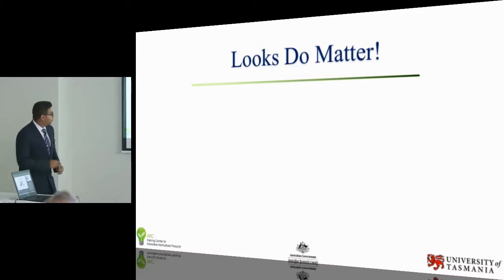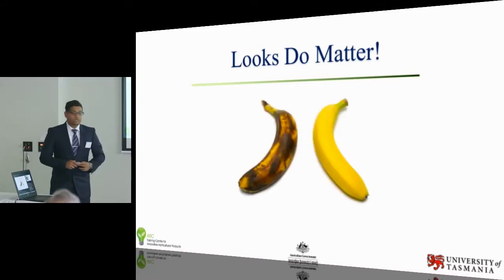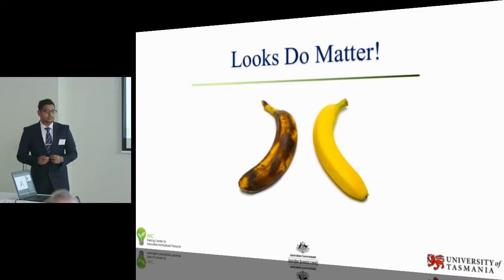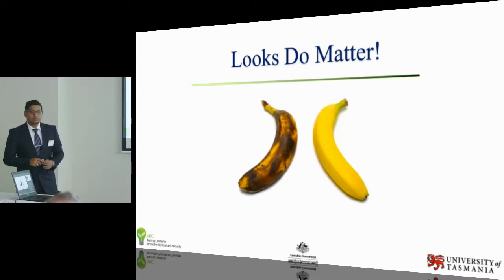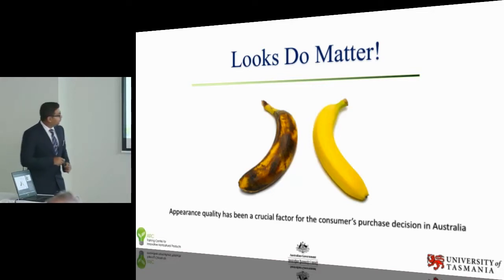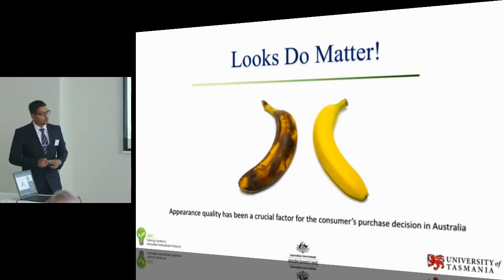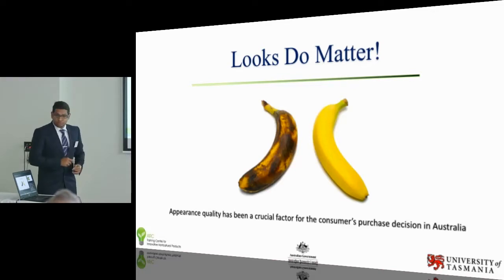Appearance quality has been a crucial factor for the consumer's purchase decision in Australia, as per the studies conducted in 2011. Given both these bananas are priced at the same level, a rational consumer would go for the one without bruising, one that looks good. That is why the appearance quality is so important when it comes to bananas.